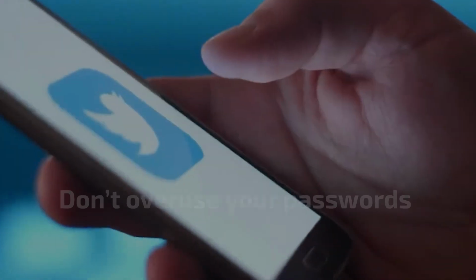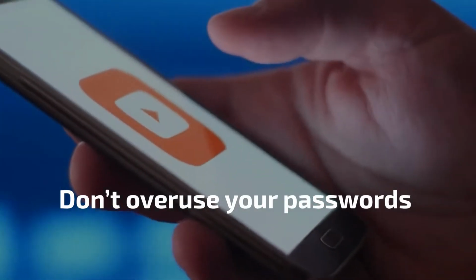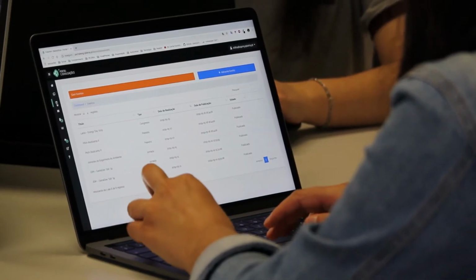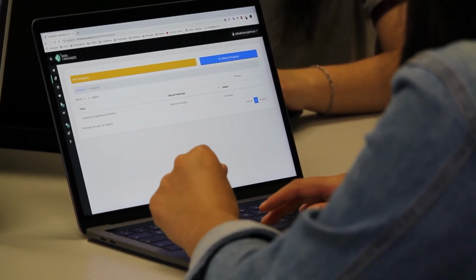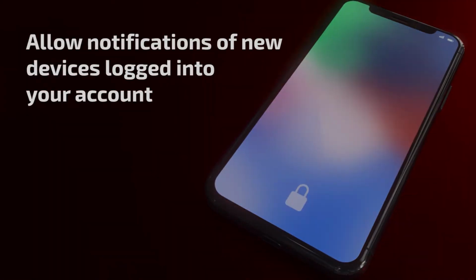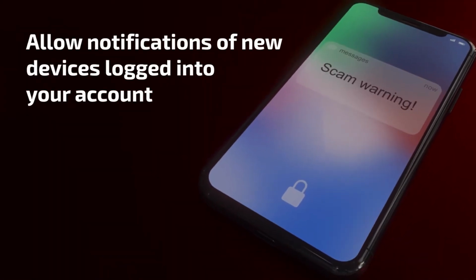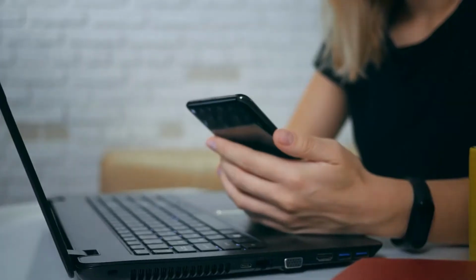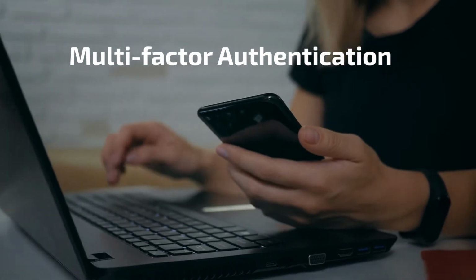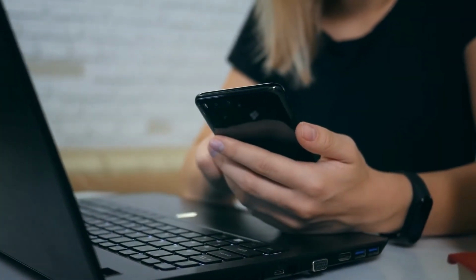Number one of which is not to overuse your passwords. If your password is compromised on one site and that same password was used on another website, now your damage footprint has increased. Make sure that you are being notified of new devices logged into your account if the website allows it. Utilize multi-factor authentication when available so that even a breached password doesn't fully compromise your account.